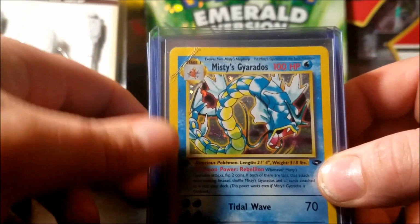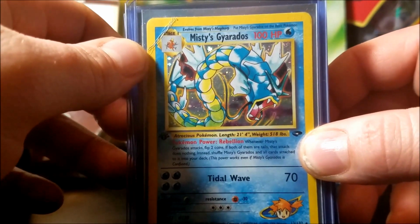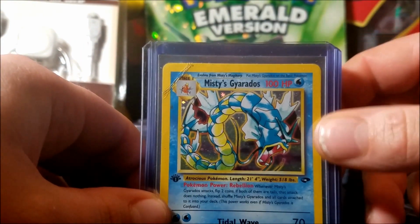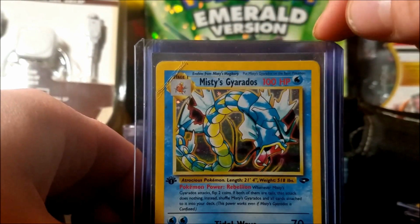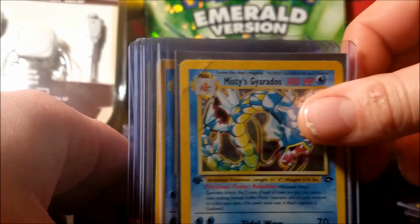Misty's Gyarados first edition, and look at that bend. Hey, it's first edition, though. Not worth much with that crease in there. I mean, it's still definitely collectible. It's first edition, and just the artwork, that's probably my second favorite Gyarados artwork. He just looks really nice in there.